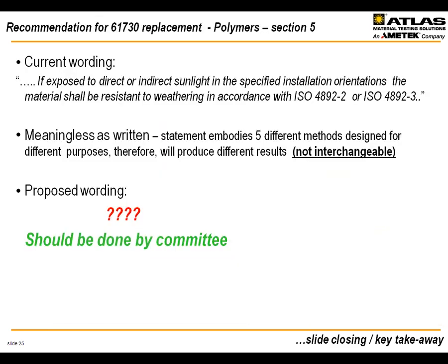Now, after the establishment of the weathering group in the IEC, we were asked by the IEC TC82 chair, John Hogelmuth, to address an urgent issue. Now, the rewrite of the IEC 61730 is underway, and it has a glaring error in terms of the weathering requirement for polymeric materials. And the issue is shown here.